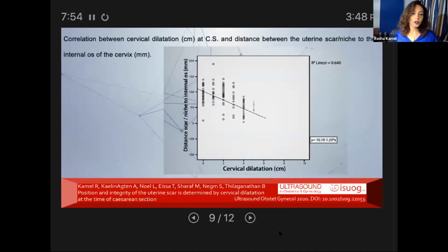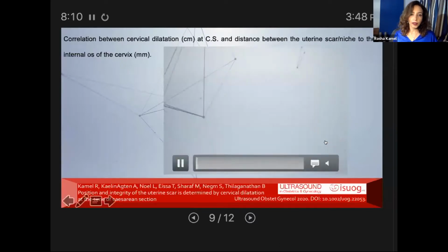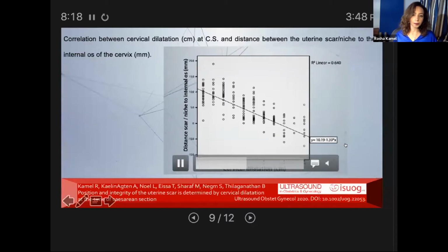This is a graph here that shows the correlation between the cervical dilatation at the time of cesarean section and the distance between the uterine scar or niche to the internal os of the cervix. And you can see here, the larger the cervical dilatation at the time of cesarean section, the closer to the internal os, or further down into the cervical canal, the scar was, and vice versa.